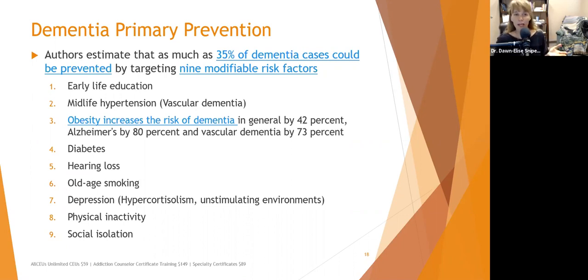Old age smoking is a risk factor. As we get older, our veins and arteries naturally stiffen up a little bit, but smoking has a significant impact on our vascular system. So on top of regular aging, if people are smoking in older age, it causes more vascular problems, which contributes to the development of vascular dementia.